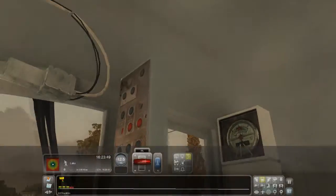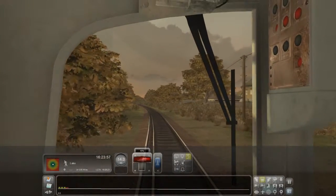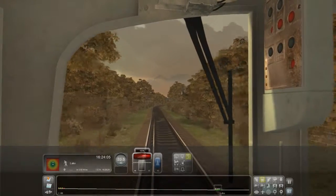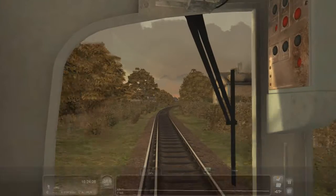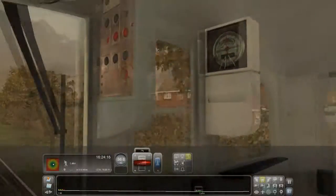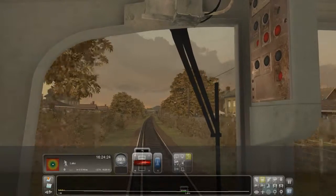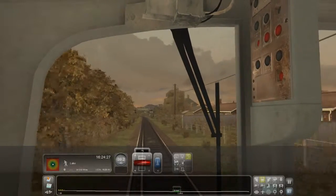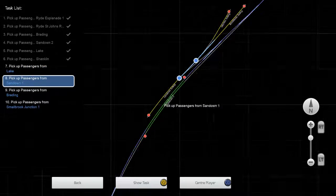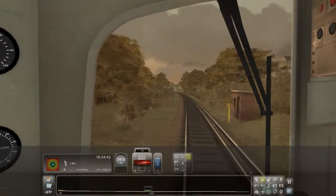What is the top speed limit of these trains? Must be only like 60 or something. Because the top speed limit on this is 45. You know, they wouldn't put it that high if it wouldn't do that. But they'd put it higher if it could do 80 or 90. So, it must be like 50 or 60 miles an hour. Service at Smallbrook Junction.